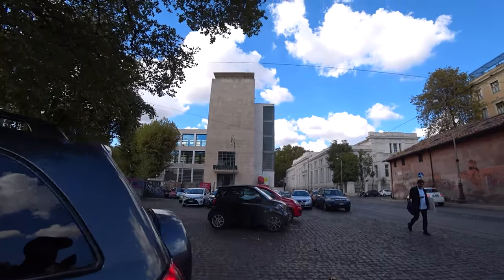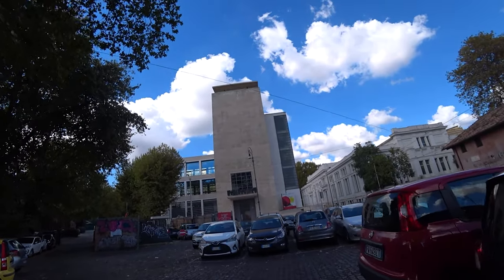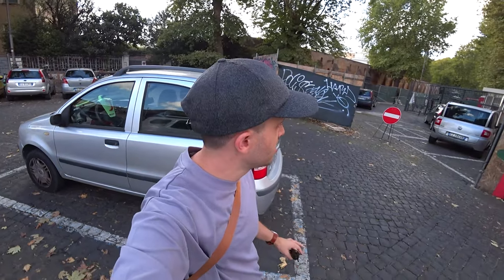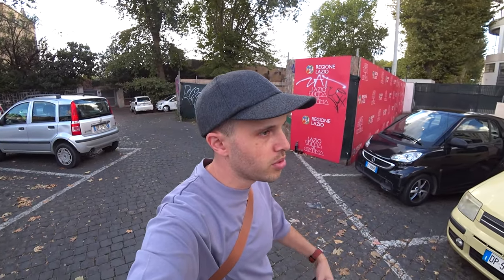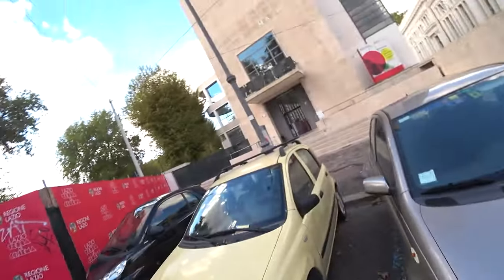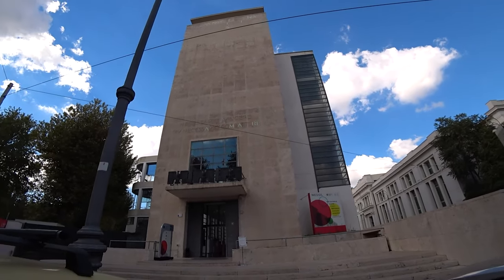And this is the GIL building. This building belonged to the GIL, G-I-L, who were like the Hitler Jugend, like the Hitler Youth. They were the fascist youth. So this entire building was devoted to fascist youth activities.